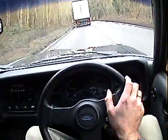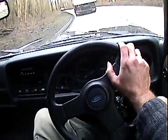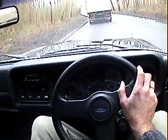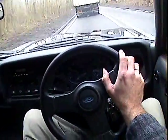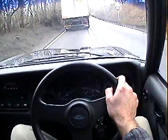But it handles and drives just the way that I remember 2.8's doing. You've got the single leaf rear suspension and everything, and in the wet they can be a little bit of a handful. Slightly twitchy, but great fun for all that.